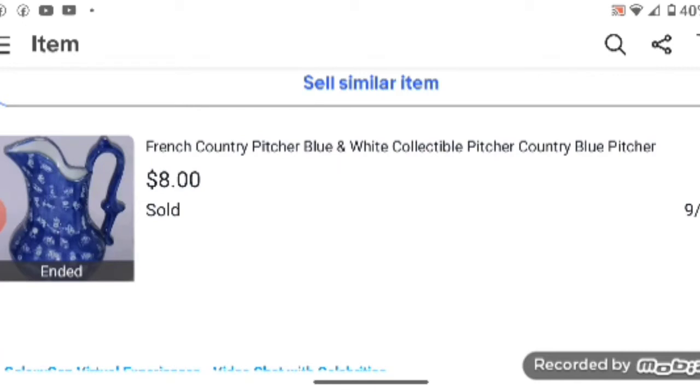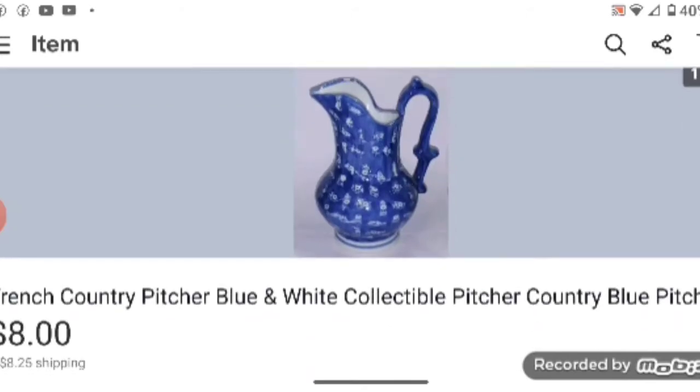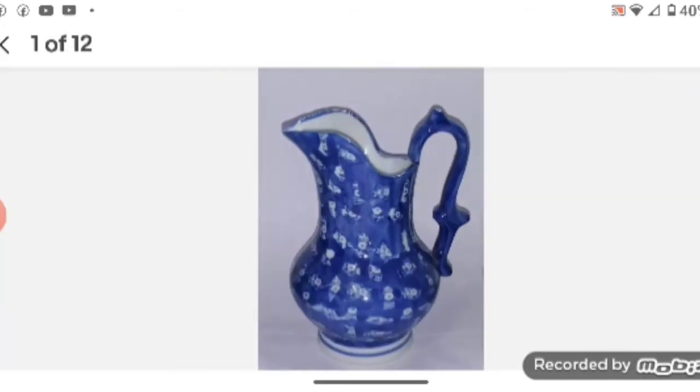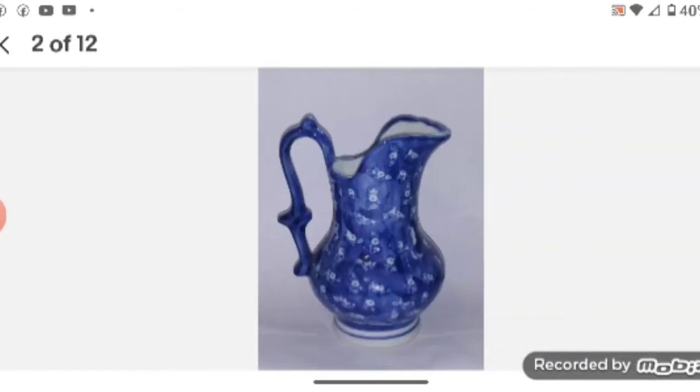Oh yes, I remember this one. This one was very cool. Okay, it has that whole blue and white kind of French country look to it. That's very popular with a lot of decorators, but this pitcher was just unique. It also had, of course, the blue and white, but I can't remember what it's called now. It's not called calico. It's called something, I just can't remember. It was a very interesting little piece.